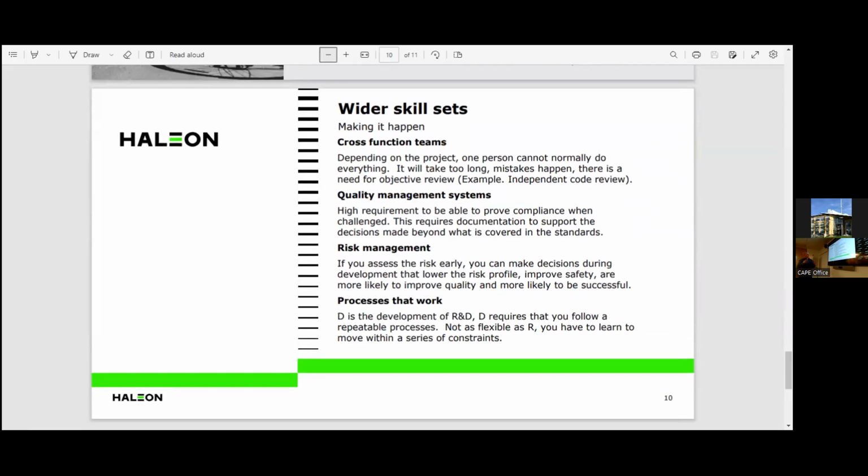So all this involves a team. It may be a cross-functional team. Depending on the project, one person cannot normally do everything. It will take too long. Mistakes can happen. There is a need for objective review.